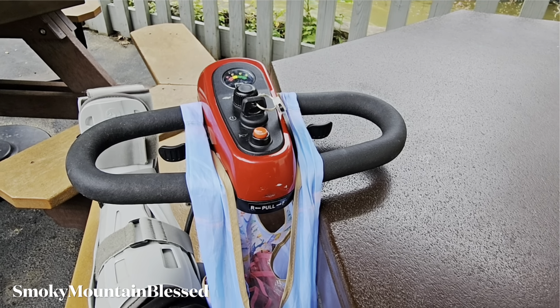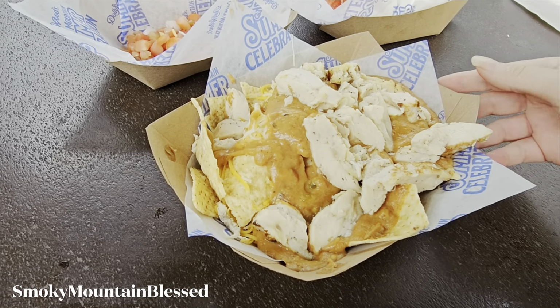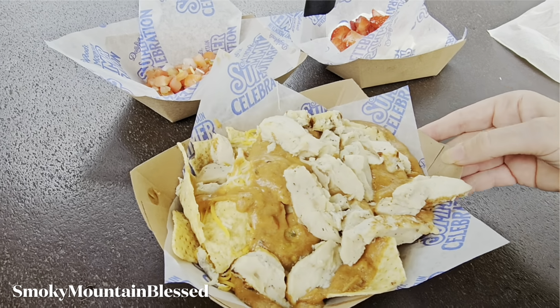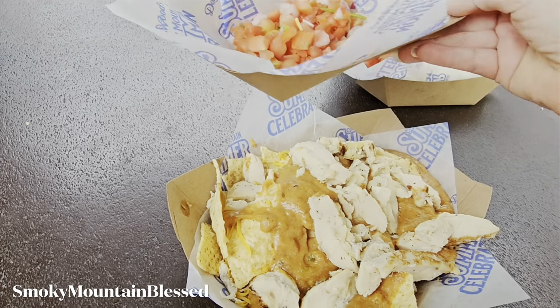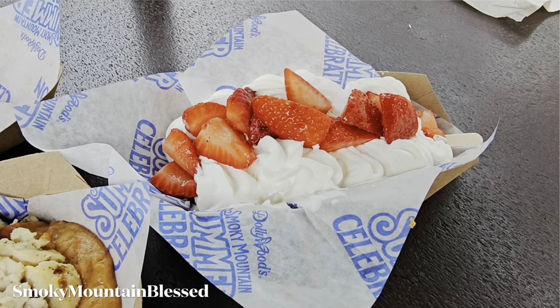I pulled in quite tight here. So we got, this is the nachos. It's got beans, chicken, cheese, and it comes with this, but we asked him for the tomato pico stuff on the side, so that Donnie can have that, but I can't have that. And this is the dessert.